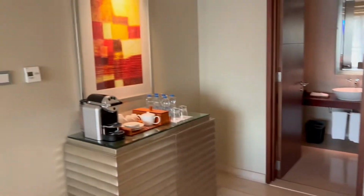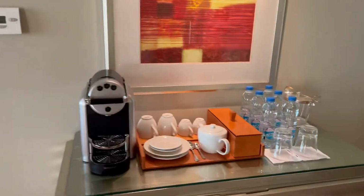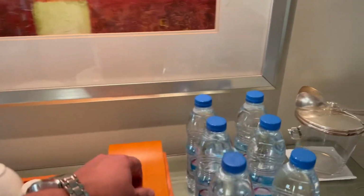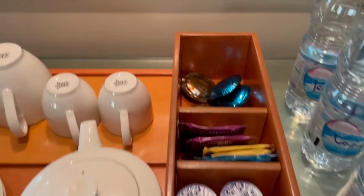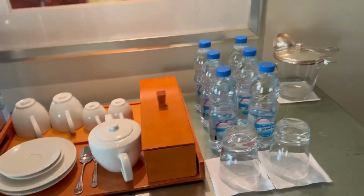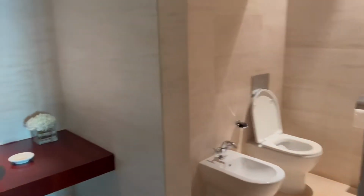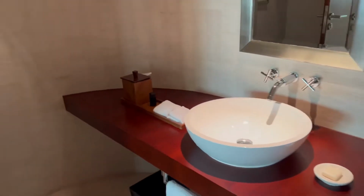So first is the bar area with the unlimited Nespresso, bottled water, tea, coffee, and we have a bathroom here for the guests, sink.